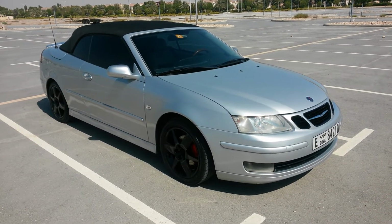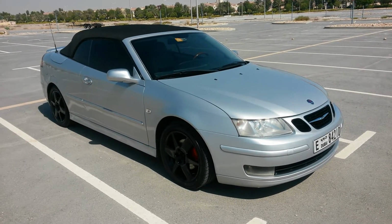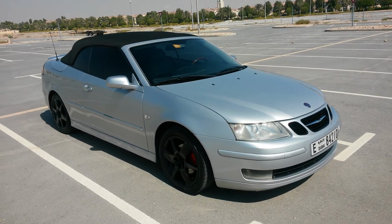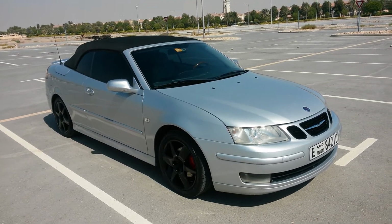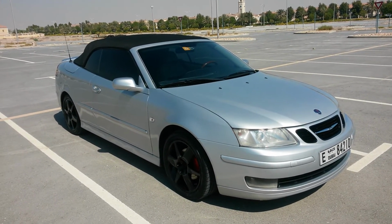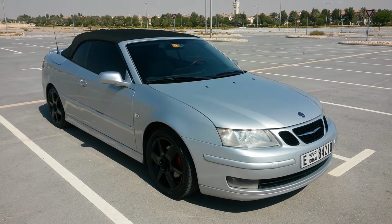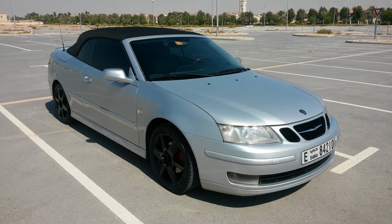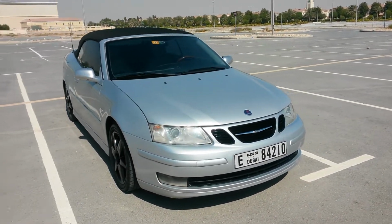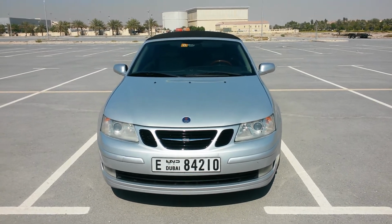Hi and welcome to this auto-emotional presentation for an absolutely beautiful Saab 9-3 Aero Cabriolet. The vehicle, as you can see, is presented in a metallic silver with the gorgeous fully operating black roof and a lot of cosmetic accents that makes this vehicle very distinctive from the very popular model that you can find on the roads of the UAE.